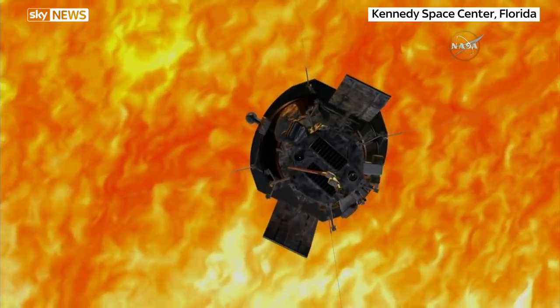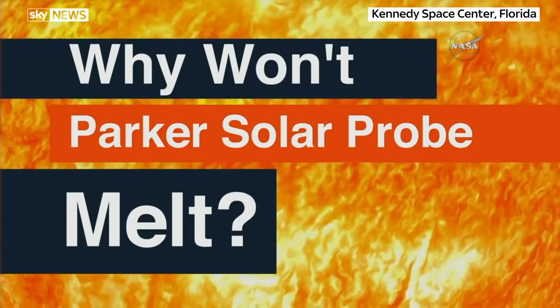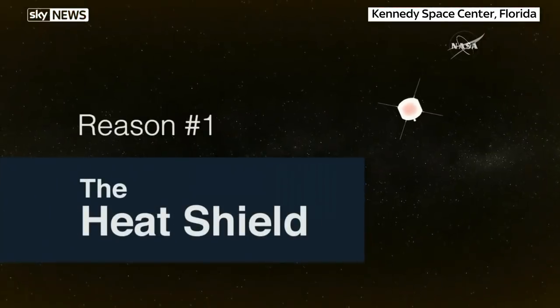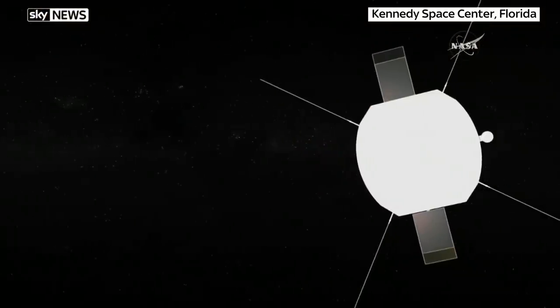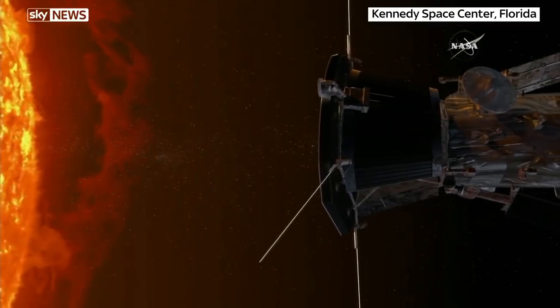NASA's Parker Solar Probe is a mission to explore the sun. How can it do that? Why won't the spacecraft melt? Excellent questions. You can't face off with the sun without packing the right gear. This is why Solar Probe is equipped with a white shield that reflects heat off the front and keeps things cool in the back. The heat shield is made out of a couple of different materials.